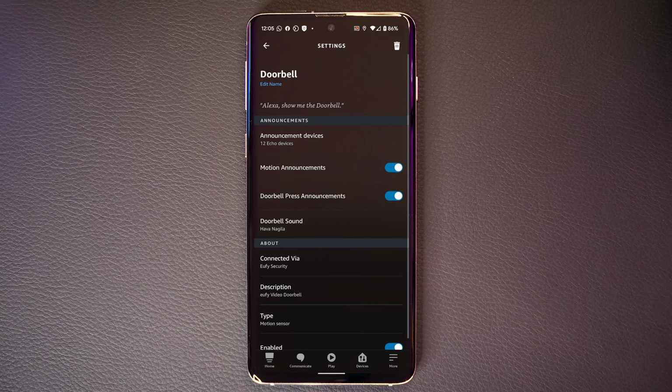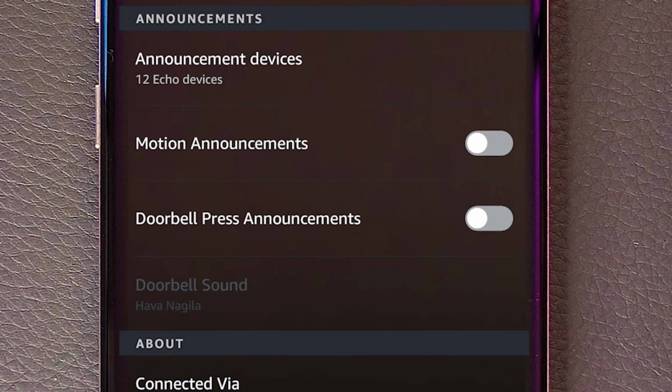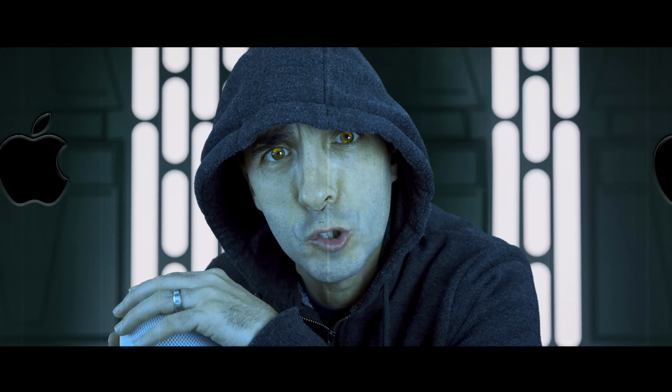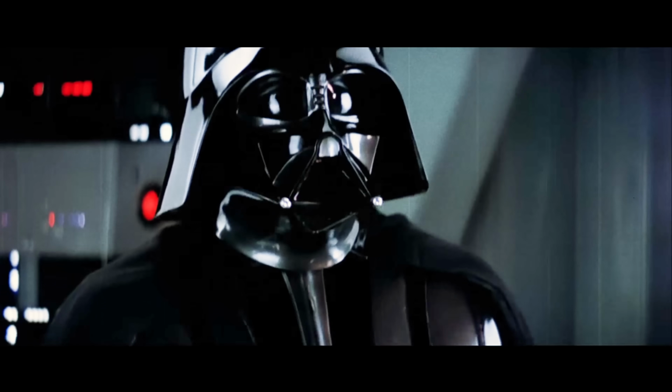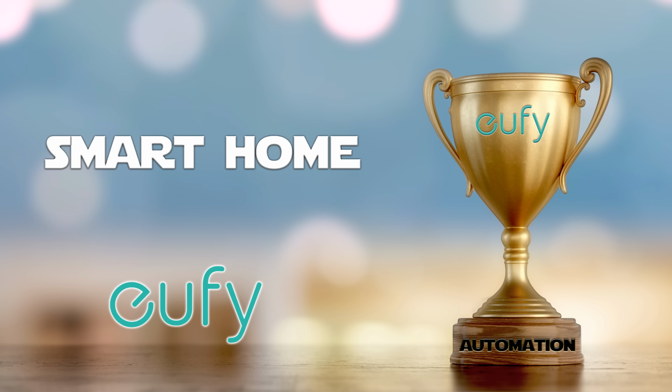It's genius. You can also get your Amazon Echo products to announce when the doorbell has been pressed or if motion has been seen. This is all a massive, massive advantage over Google, and I don't know what they're playing at. The only thing it can't do, and it's the same for the Nest, is work with Apple HomeKit. It's rubbish! Not made by Apple or one of our partners that we've charged an exorbitant fee to. Isn't that right, Lord Vader? Stop buying it, Lord Vader! Winner, Eufy.